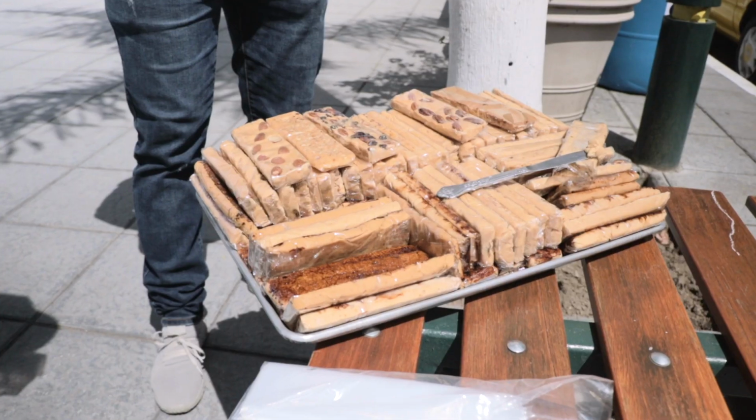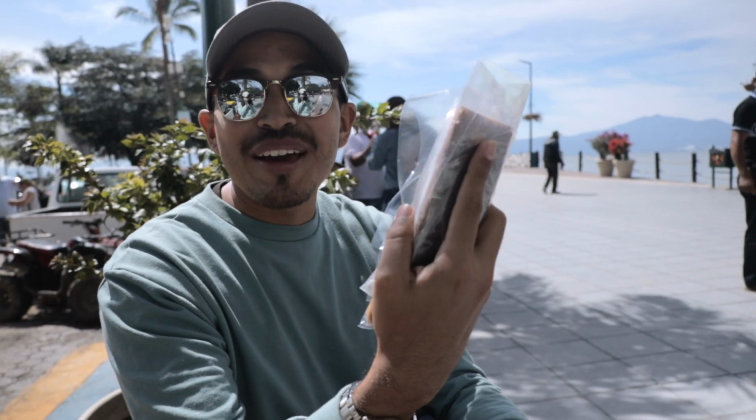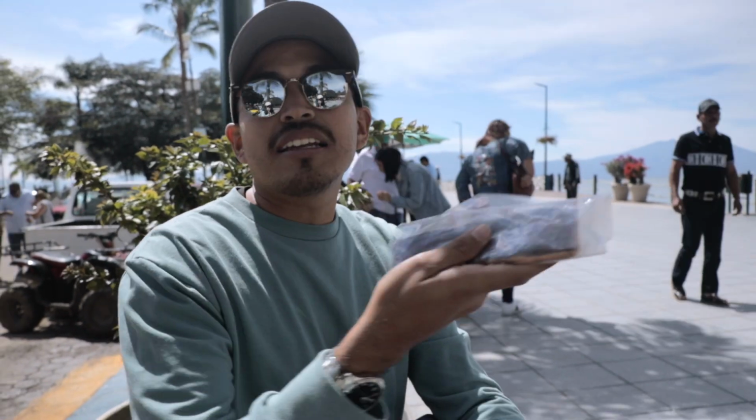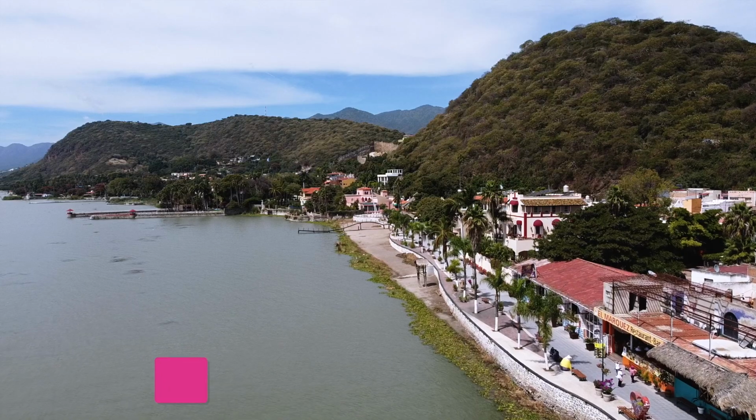Aside from the nieve de garrafa, you have to try the jamoncillo, which is not ham, but it's made out of milk. It's kind of like caramel, but it comes in coffee and tequila flavors. Homemade, handmade, and fresh. And it's traditional from here. The flavor of coffee actually comes strong.